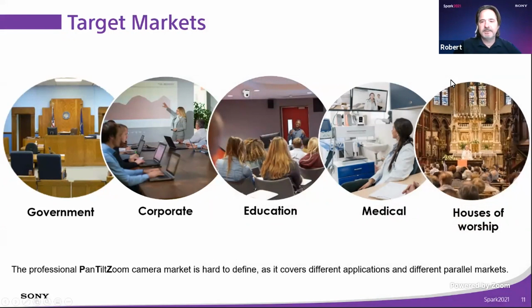So, a very good explanation of our technology. I've probably already gone over this. The target markets for the SRG cameras that we are going to discuss now are government, corporate, education, medical, and I've already mentioned house of worship in the previous year, FY20. We did see a lot of opportunities within that. The parish, they're not allowed in the churches or their house of worship, and so they've been doing a lot of remote communicating, a lot of remote services within all the churches. And so we saw quite a spike within that market.